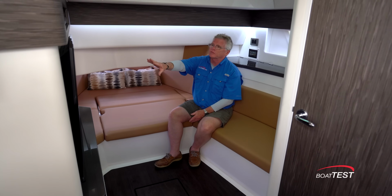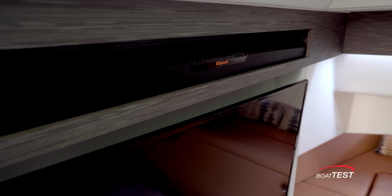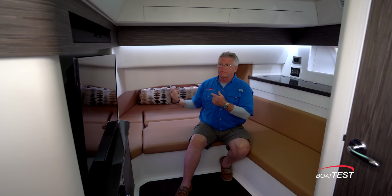Now this whole sound system is connected to the KLIPSCH audio system that can also be playing sound from the speakers up above. The TV is also on a swivel so it can be viewable from up forward here. We can add a table here that can also be lowered, and a pad can be added to extend the 67 inches of this berth.